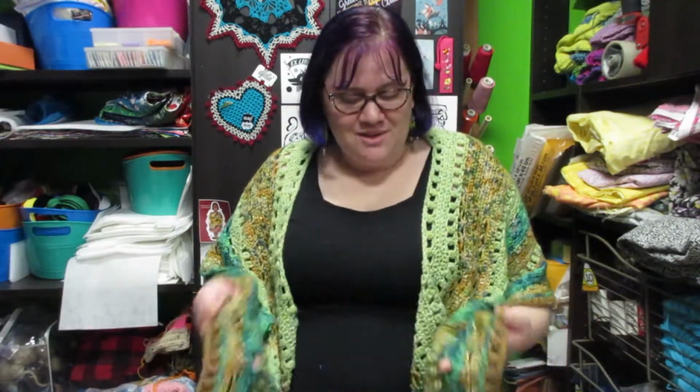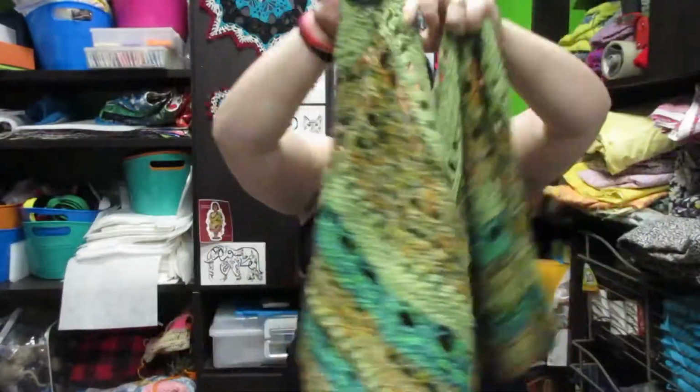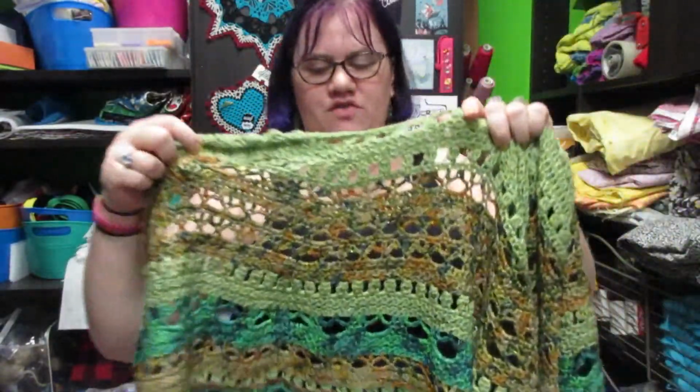It was fun to flip back through my notebooks and take a little look at the books that I've written. It's real hot right now for a shawl, y'all. Especially a shawl made out of wool. But I guess I'll give you a closer glimpse of this one. It is made primarily in green, was my inspiration for it.